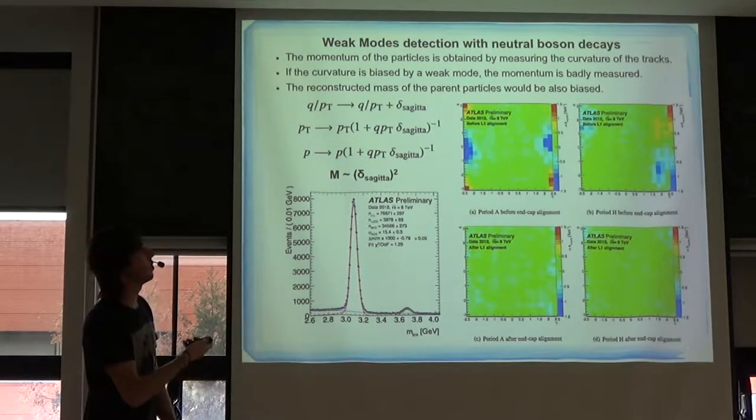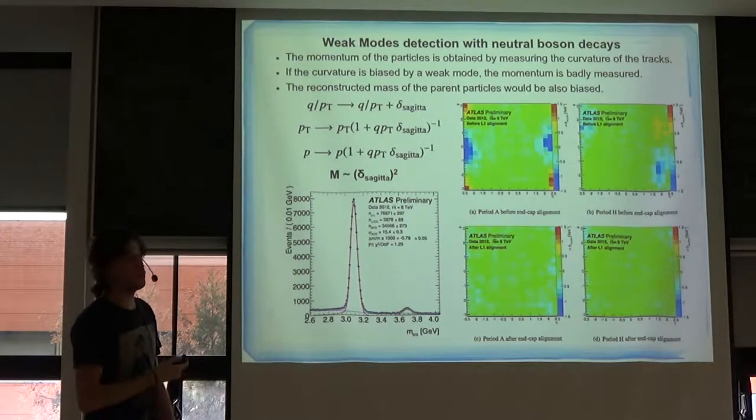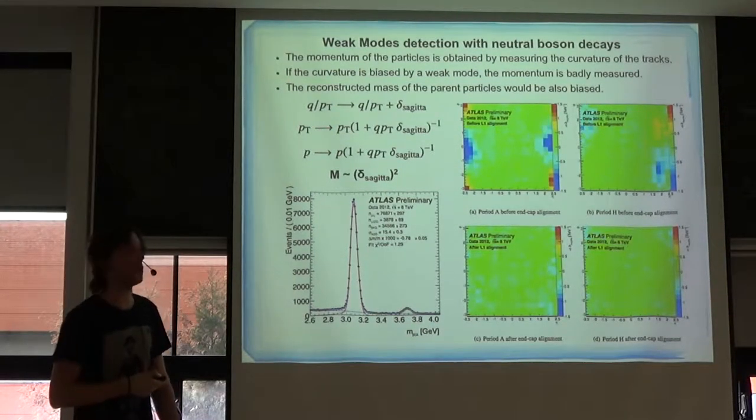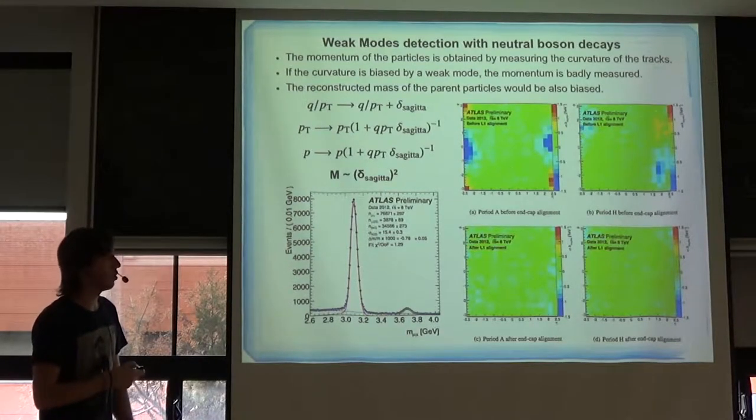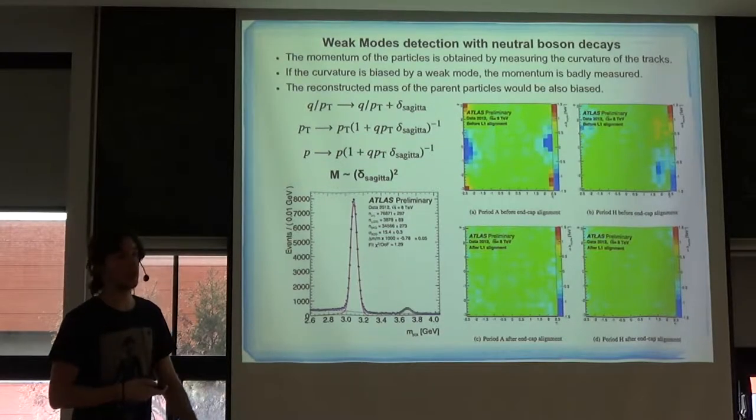All this has been used during round one with successful results. This is before using this technique, and after you can see that we have errors of around 1 TeV^-1, that if you have a momentum of 50 GeV is more or less 1% of error in the momentum. That is very big. After using this technique of reconstructing the mass of the Z, we get a much nicer behavior.